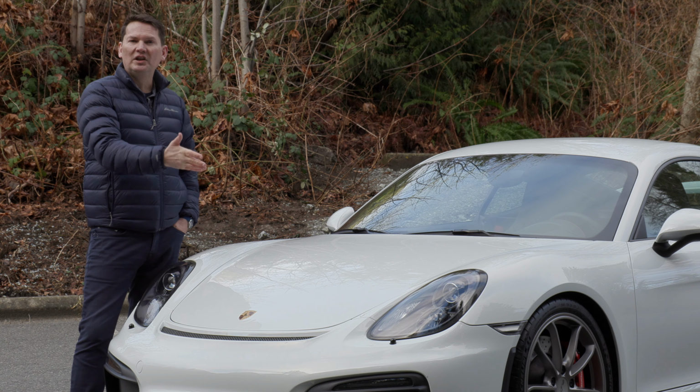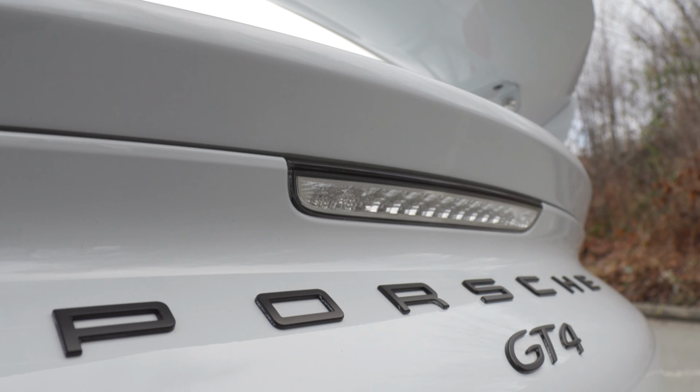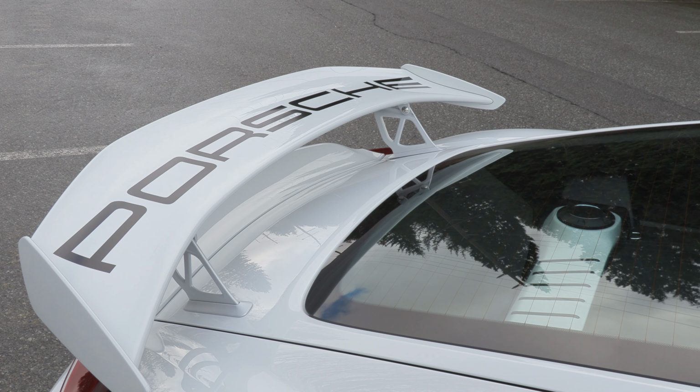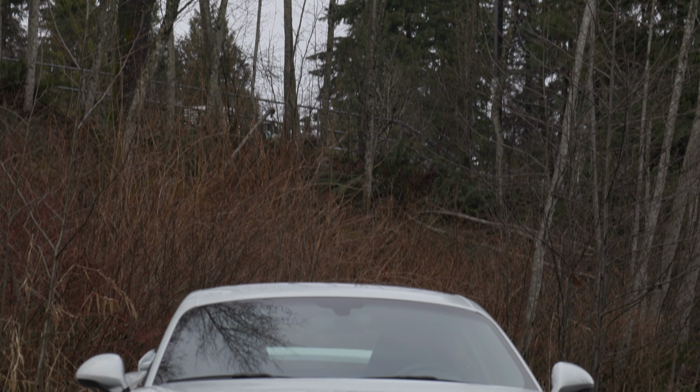Unique car, GT3 front end, modified rear suspension, Carrera S engine, fabulous good looks, and a manual transmission. What's not to like? Plus, it's holding its value.